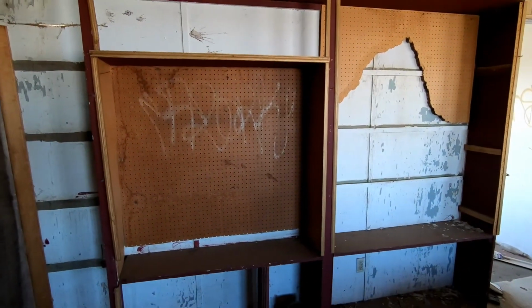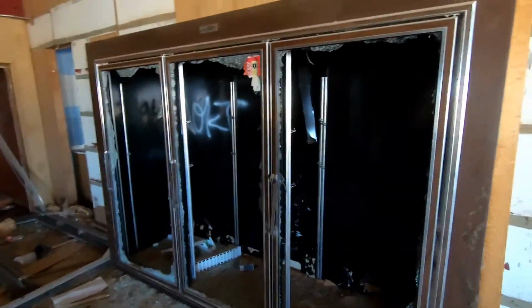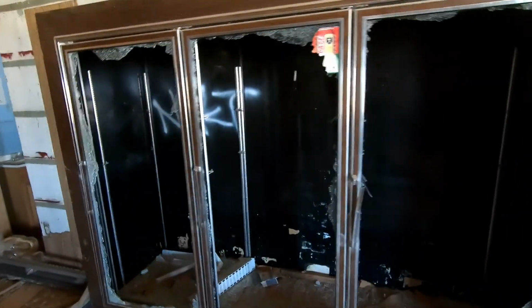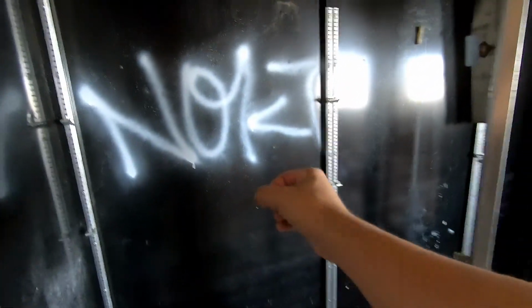More shelves. Refrigerators where they kept ye olde Bud Light, Coors, and other alcoholic beverages. Let's just open this up. Grab an invisible beverage.